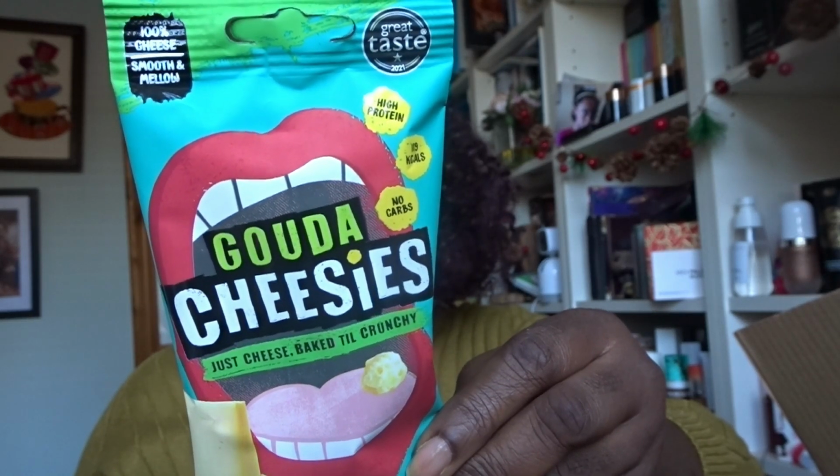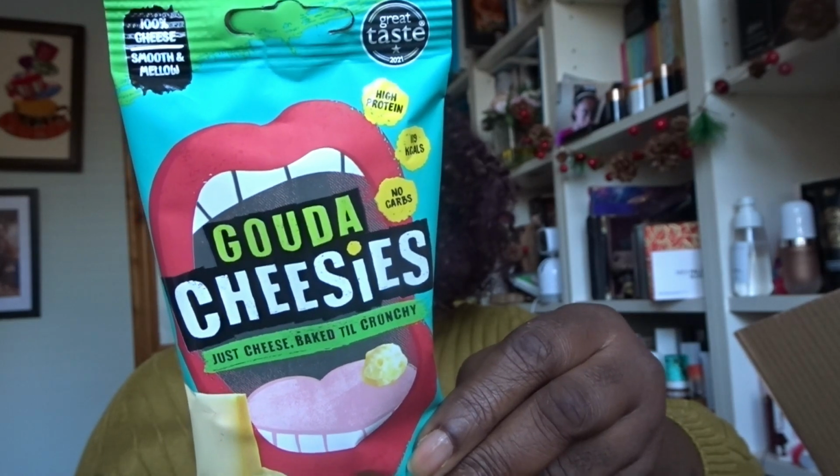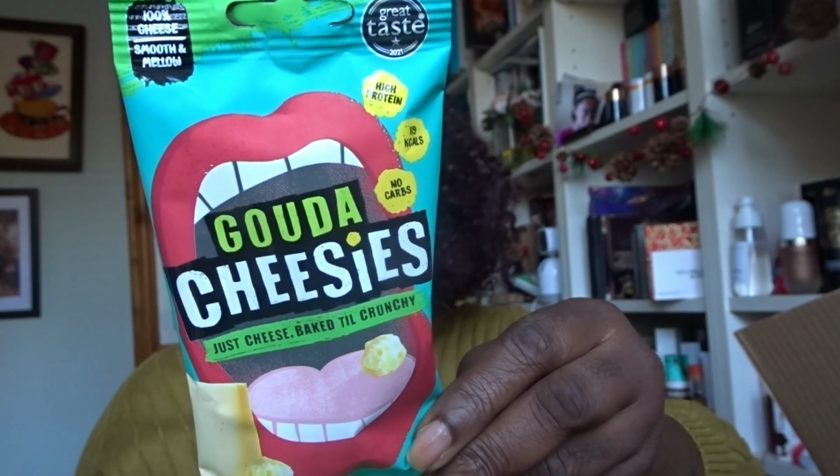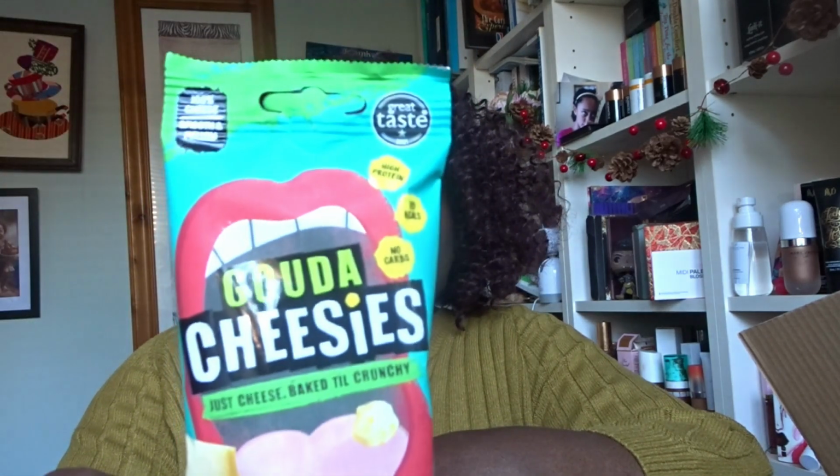Cheesies have taken Gouda and made it crunchy and fridge-free. Yeah, we know, it's great. It's 100% Gouda and literally nothing else. Available in Holland & Barrett, Ocado, and Amazon. So is it just cheese and nothing else? Okay. Just cheese, baked till crunchy. Okay. I can go with that. It's 20 grams and 119 calories.